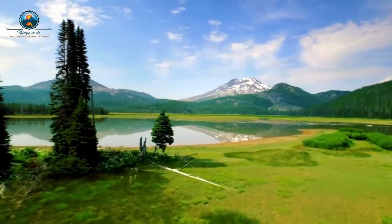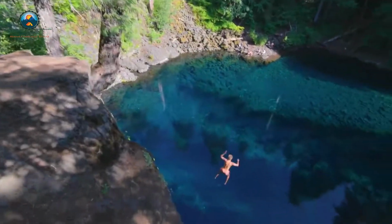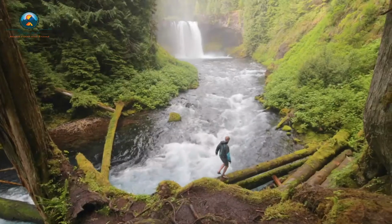Have you been there before? If not, we're here to guide you so you can leave the hassle of which places to go.